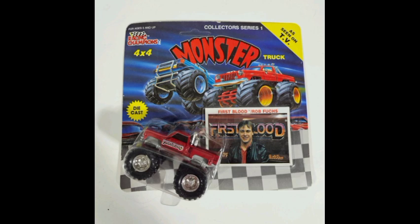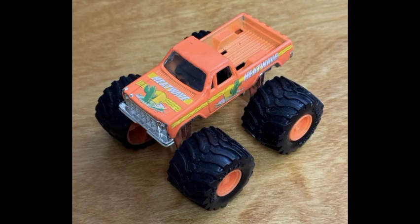And we're going to talk about another one that is a little bit more obscure. These were made during the 1980s too, but barely anyone talks about them. Racing Champions are well known for NASCAR, but they made monster trucks that no one barely ever talks about.